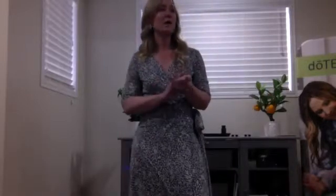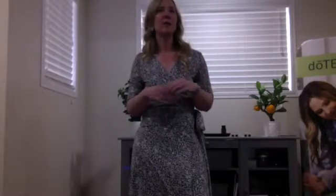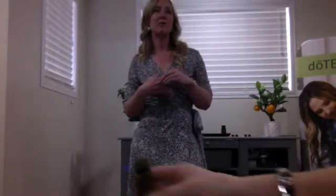You can also use the Serenity blend in the daytime. I wouldn't use a lot of it because for someone like me, it might put me to sleep. But if I'm really stressed about something, a couple of drops on my pulse points and a nice deep inhale, and I will calm right down, because mood is actually chemical based.